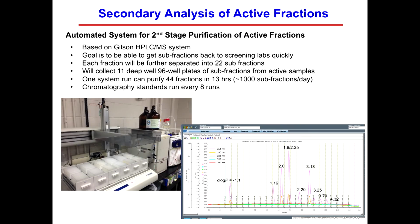So what we now undertake is a rapid secondary analysis, and we've built high throughput mechanisms for this so that we can create 1,000 subfractions per day. We can basically take that initial fraction that showed activity and further purify it into 22 subfractions. These fractions can be done in an automated manner where we can do 44 fractions in 13 hours on one instrument. And what we can then see are standardized chromatography runs, like you see below, separating these compounds based upon their lipophilicity, or C log P.